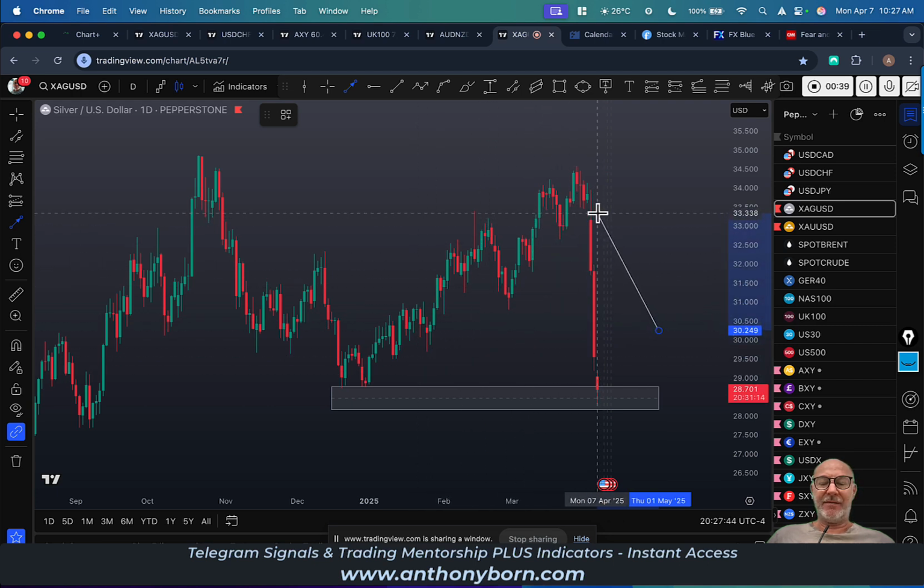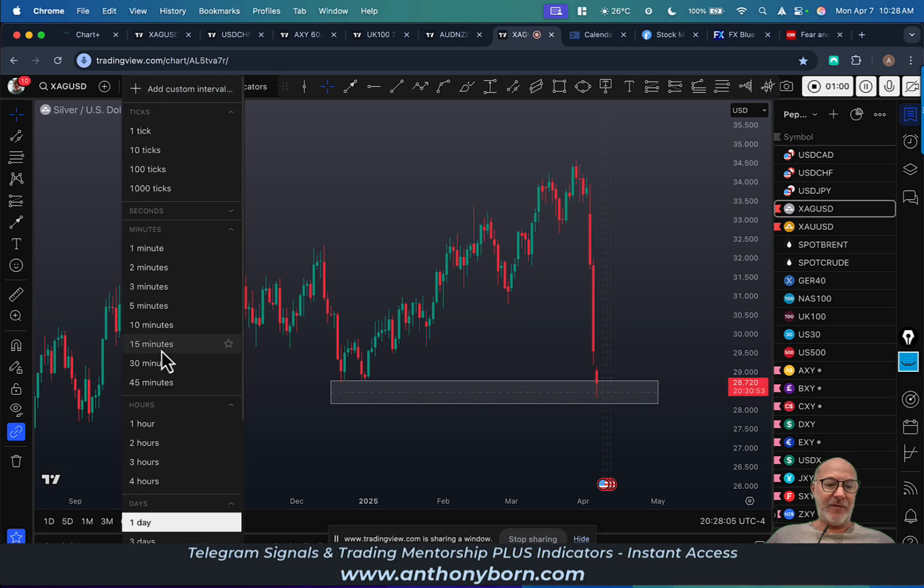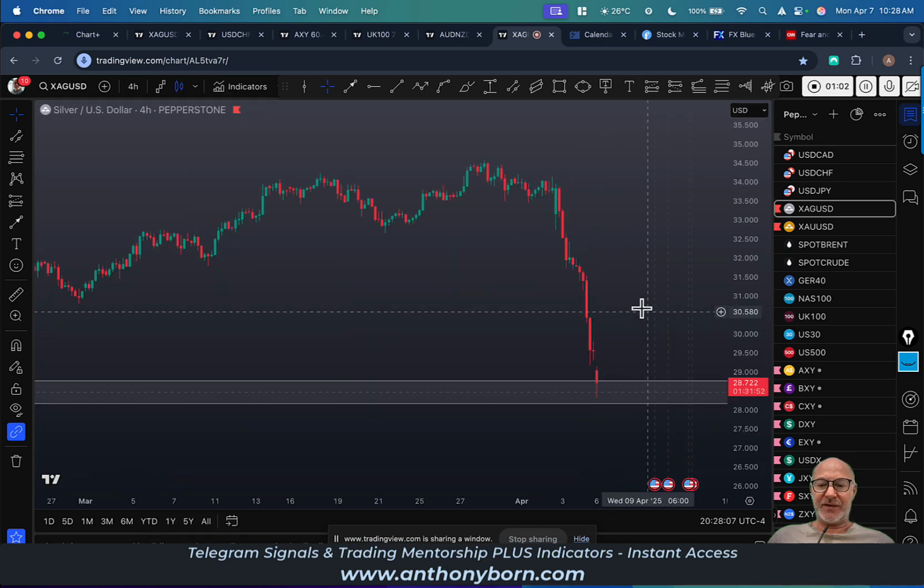I mean, this is really significant. Well, it has a significant impact for a lot of people. Unfortunate, but it's an opportunity here to go long, basically, as this eats into this liquidity pool. So I'm looking for this to break structure.